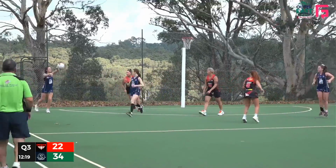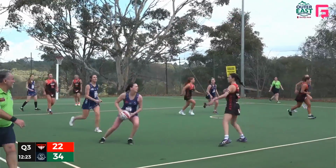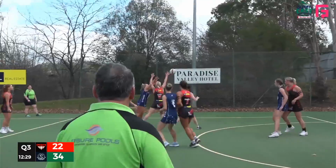She goes with a short pass here to Baker. Baker back to Suleimani. Suleimani looks around, goes back to Baker. Baker gets it up ahead here. This is a good pass. Got it now. Here is Dowling. Dowling looks around. In the end goes to Morse, who's got up the court a little bit.